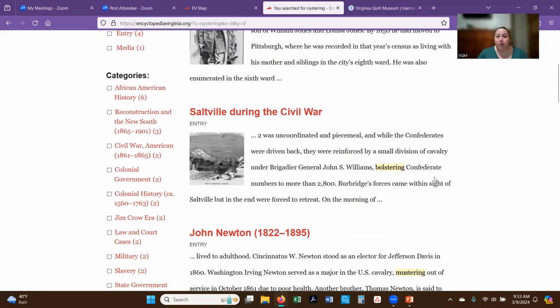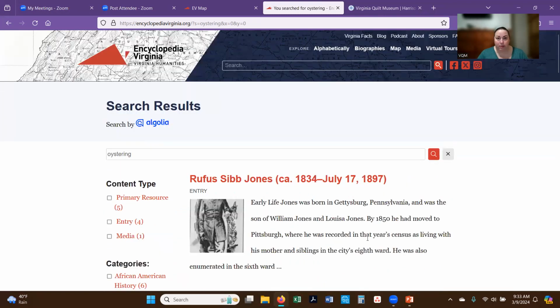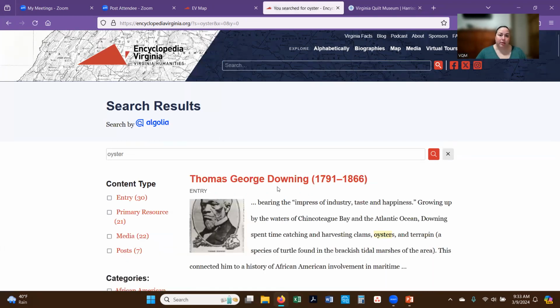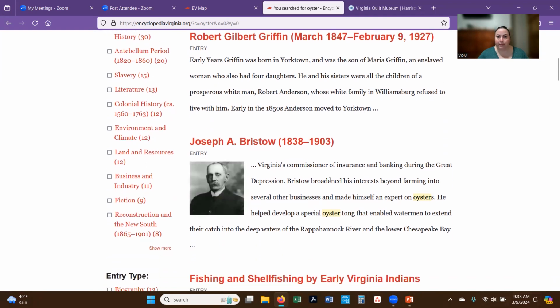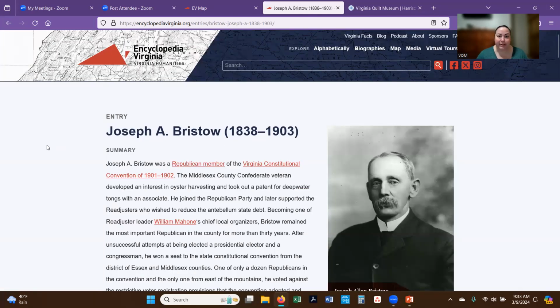So here you can also, it looks like it's brought up some things maybe not related to oystering. So let's try just searching oyster. There we go. So let's look at Joseph A. Bristow, who it says here, he made himself an expert on oysters. So let's see more about that because that's fascinating.